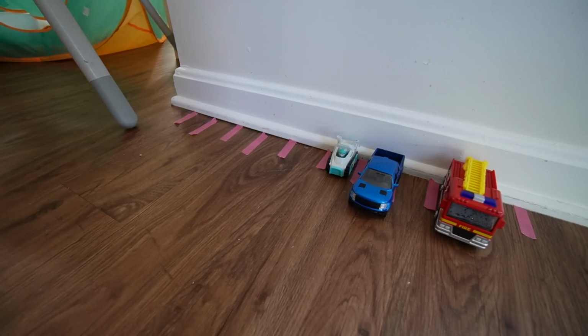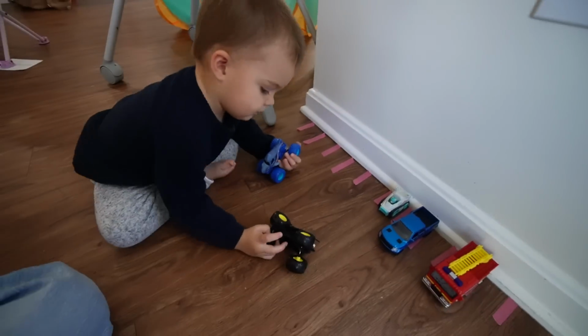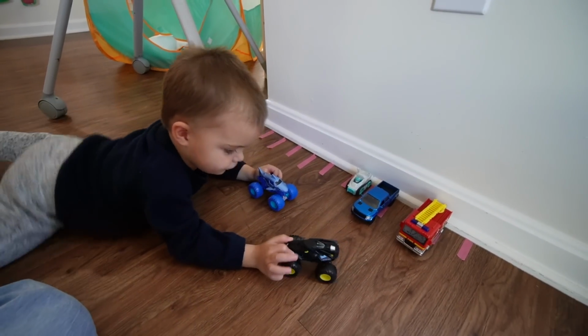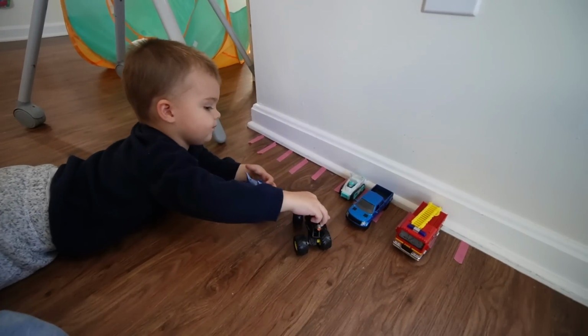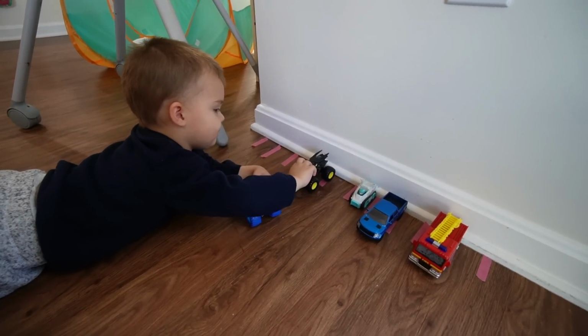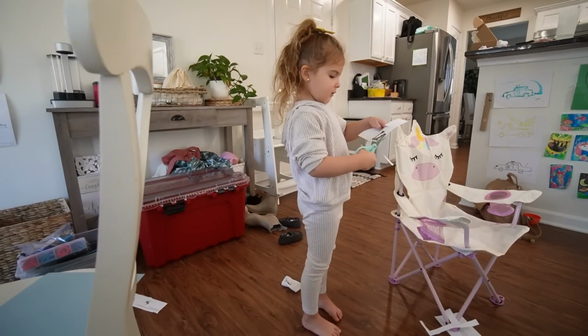All right, let's see. Where are they going to park? Oh, those are monster trucks. Those need like double parking spots. Are those big? All right. Do they fit? Oh, back in parking. Excellent. How's it going over here, little miss? I'm going to have one more.